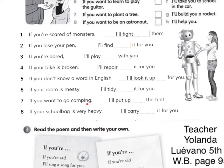If you want to go camping, I'll put up the tent. Put up the tent. Yes. Pondré la casa de campaña o armaré la casa de campaña. If your school bag is very heavy, I'll carry it for you. Okay, carry, cargar. Remember that if you have any questions later on in our Zoom session, please ask the question. If necessary, put a mark on it or something like that so we can talk about it later.